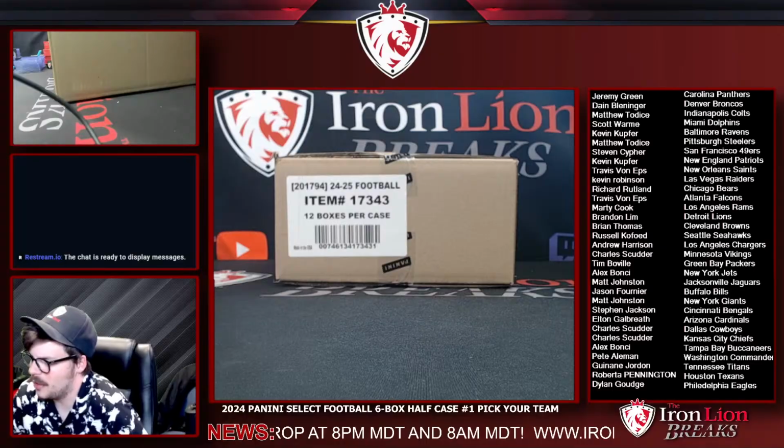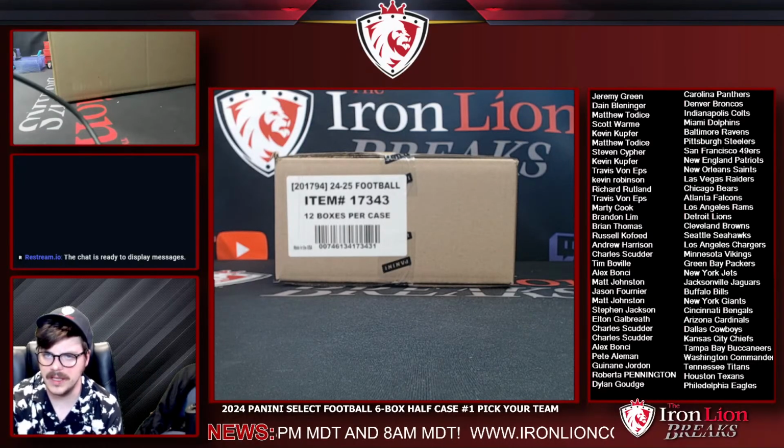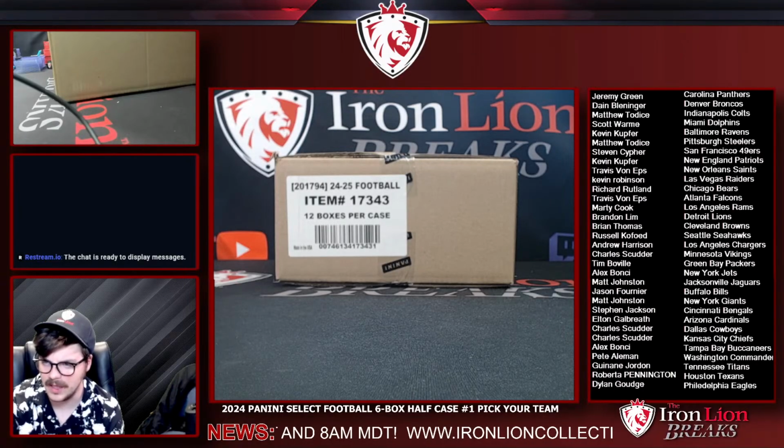Right now, I've got 2024 Panini Select Football 6-box half case number 1. Pick your team. Going to go ahead and get this shared over to the group, get everybody tagged, and we will go ahead and get started.